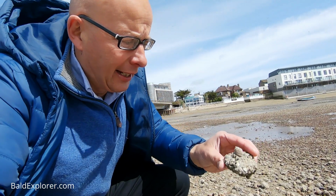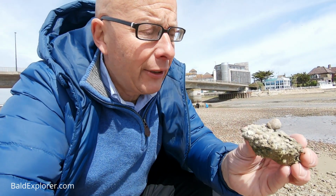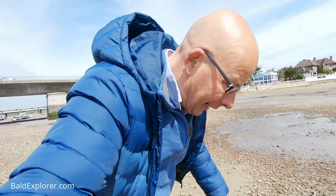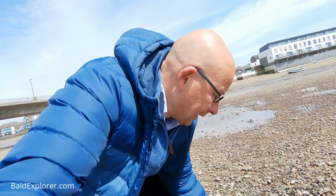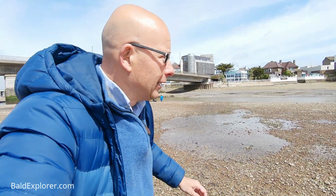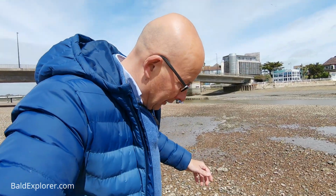Fascinating to look at these. I think there's a snail on that one. Little snail and various funny incrustations on here. When the tide comes in, it fills this whole span. There's these little shells of shellfish, I forget what they are. I don't eat shellfish myself. This is amazing to be able to just come down and walk on this.